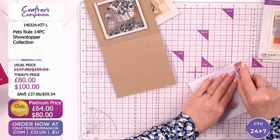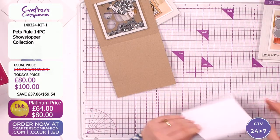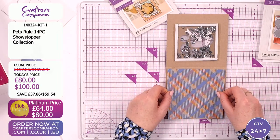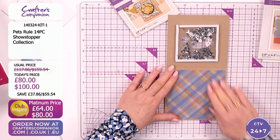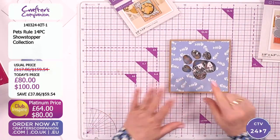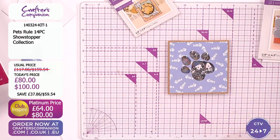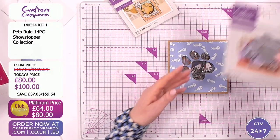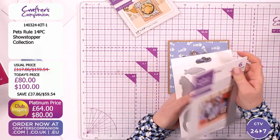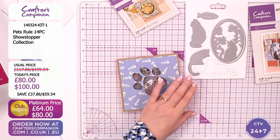And then I want to use the bigger die so we can use one of the cats because I thought we can't have this without having a cat on the front. I mean, actually, if you didn't put the fish bones in and you put some dog bones, this could be a dog card. Yeah, okay. So it doesn't matter which ones you have. So all we're going to do is use this one here. So they're underneath. So we've got our cats, he's fallen off there.